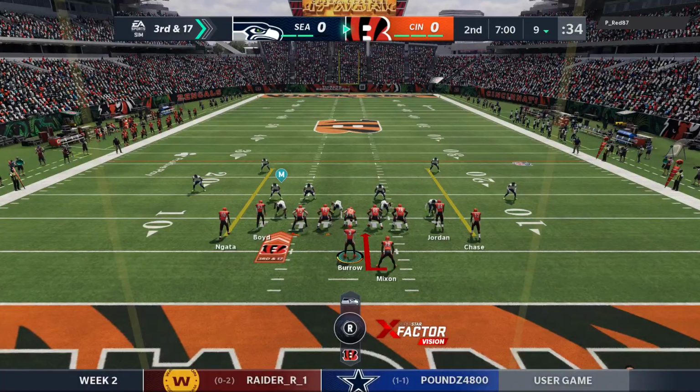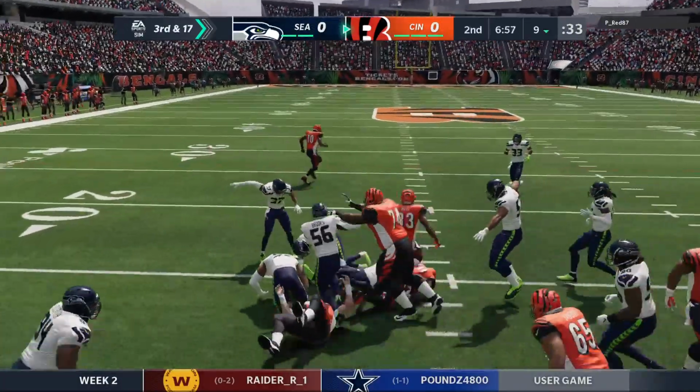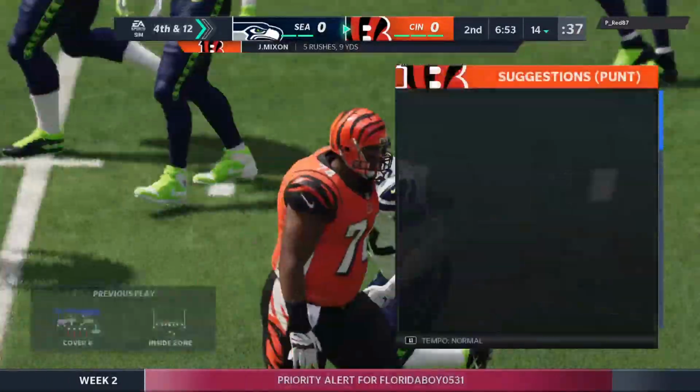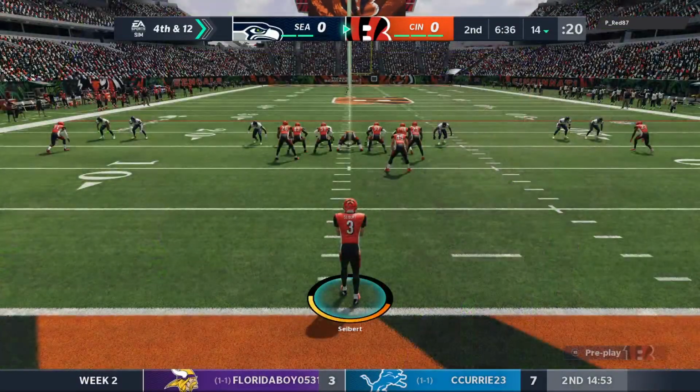After the sack, they'll come up now 3rd and long. Yeah, I wouldn't be surprised to see them run the ball here just to try and get some space. And he'll get it up a little shy of the 15. They'll spot him down at the 14-yard line. It's a gain of 5 on the play, and it'll bring up a 4th down.